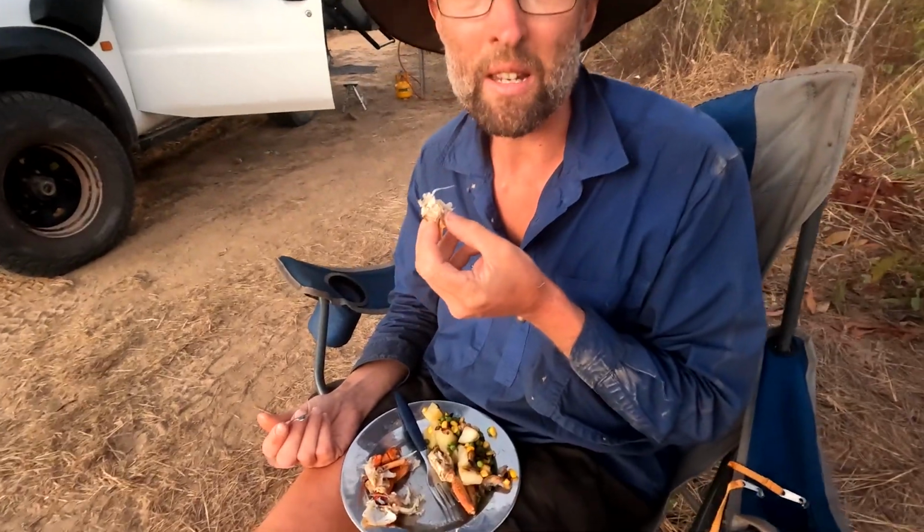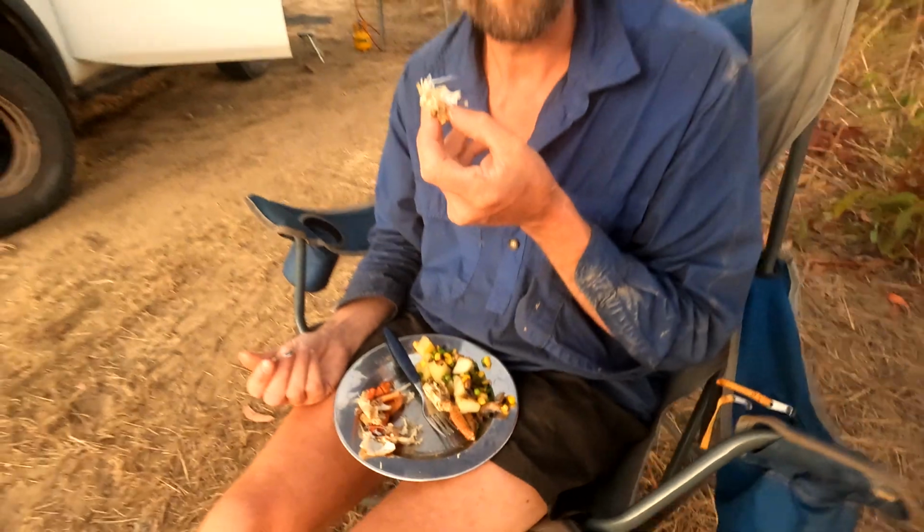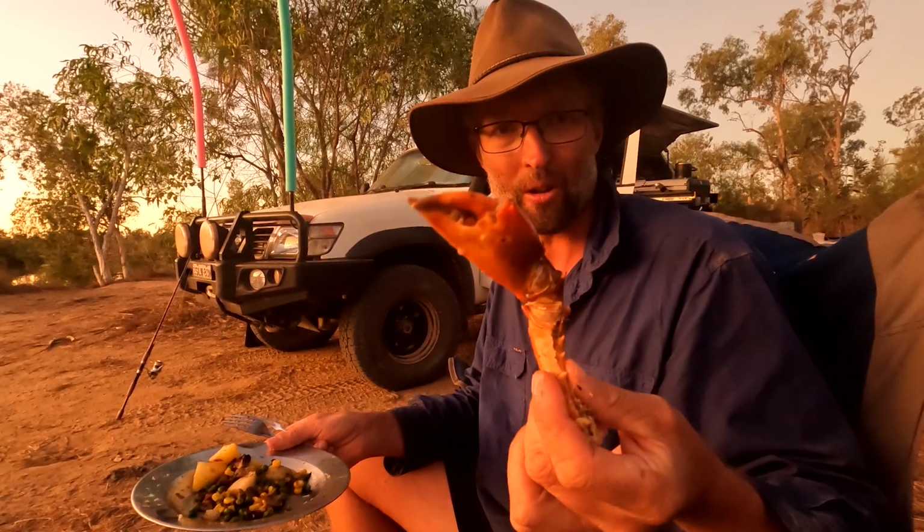Absolutely delicious. Does life get any better? Sitting on a river in the Gulf, eating freshly caught mud crab, lying in the water, sun going down. Look at that. Nice big mud crab claw. I think they call this the lollipop.